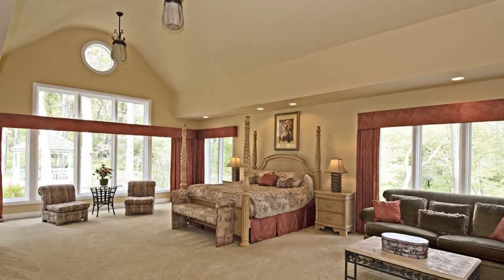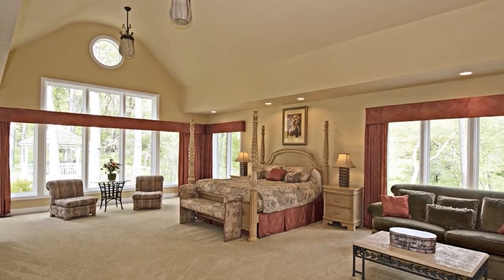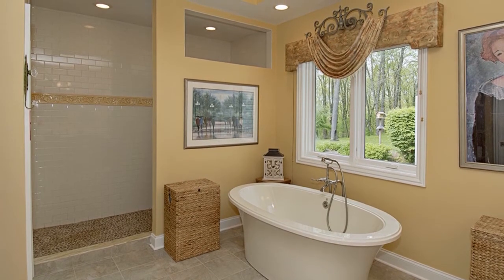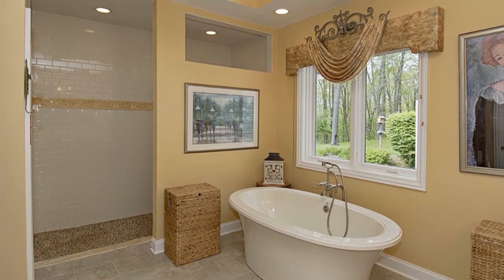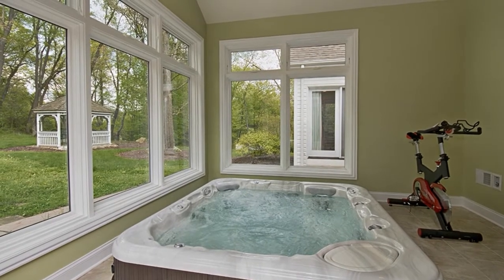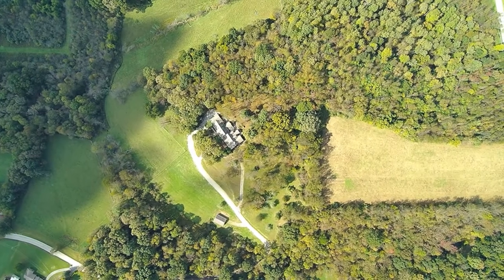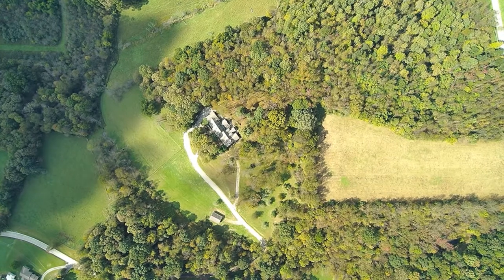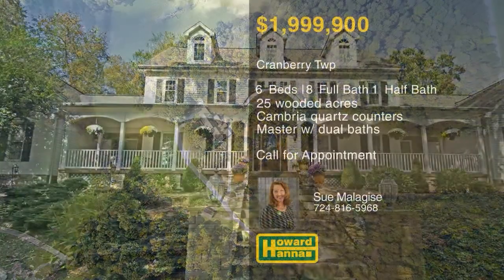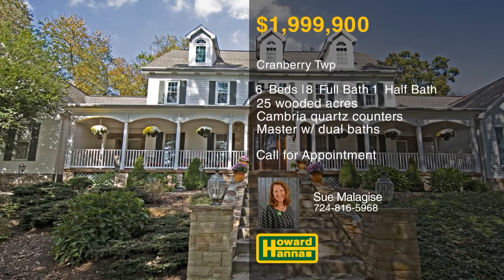The main level owner suite is housed in a high-end addition designed by Pittsburgh architect Craig Collins and constructed in 2011. It employs another fieldstone fireplace, a pair of walk-in closets, and dual baths with heated floors, two walk-in showers, and a soaking tub. The rear patios look out across the lush yard, a private paradise frequented by deer, turkeys, and songbirds. The property hosts mature woods, gently rolling hills, clear streams, and fenced pastures just off Route 19 and an easy 30-minute commute from downtown Pittsburgh. For more information on this unique estate and the chance to arrange a personal tour, please contact Sue Malagies.